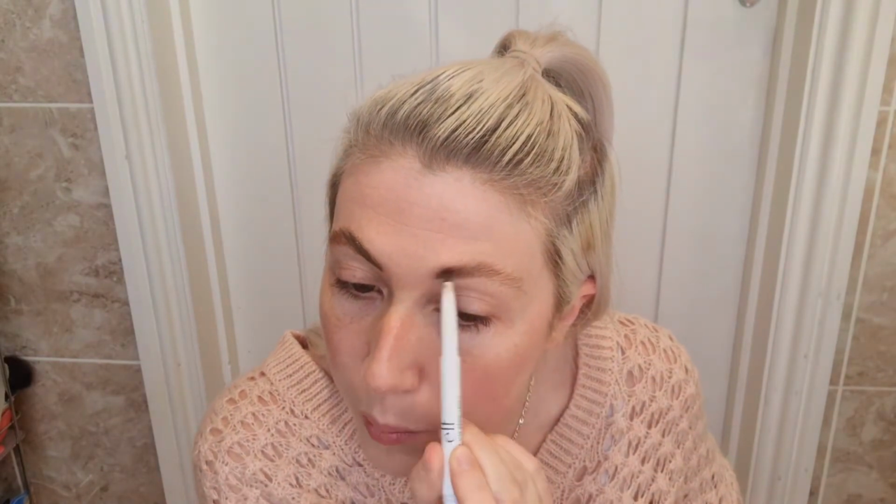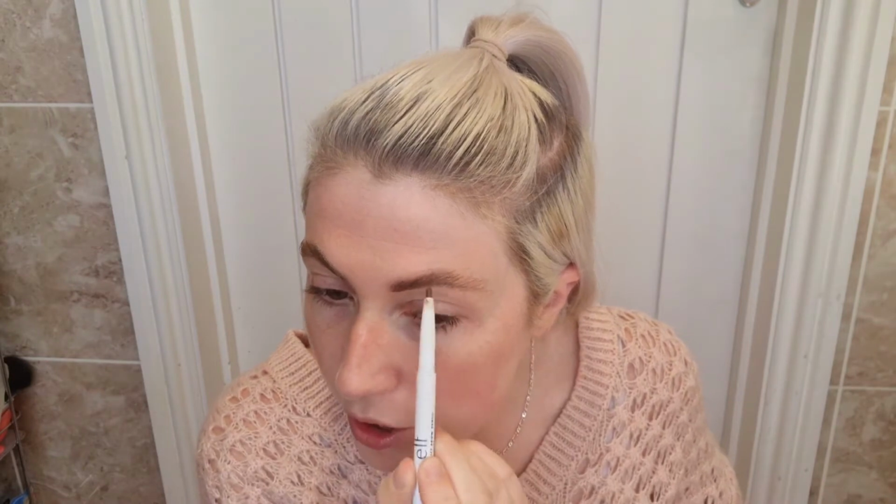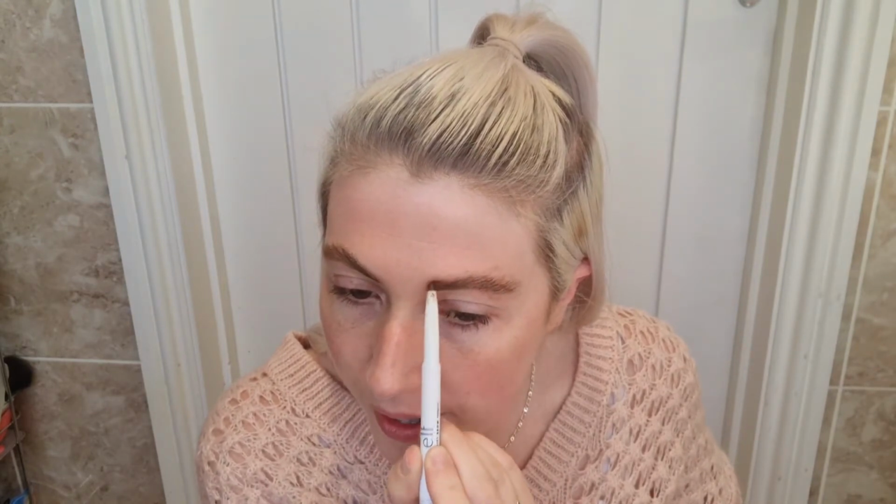I've tried other brow products. The only brow product that I have never tried is the powder, because for blonde brows I just find it too dark, and I'm not a big lover of dark brows. Even though these do look dark, my roots are coming through and it's not drastically dark, if you know what I mean. It is still naturally dark. So I'm just going to go back in with that brow gel and make sure these are doing as they are told.